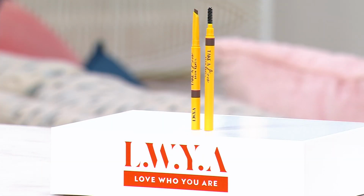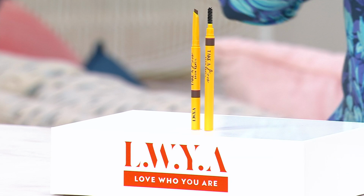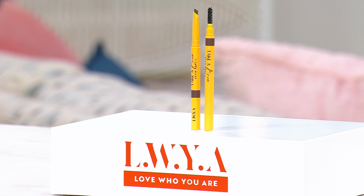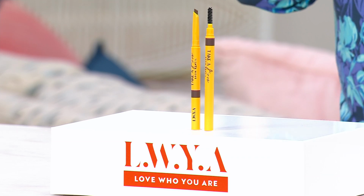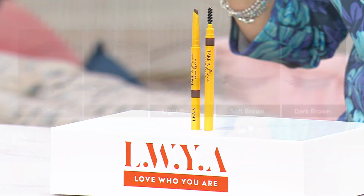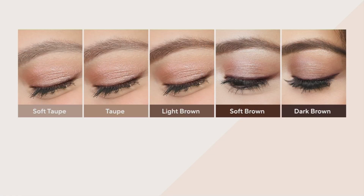Kim, I'd love to talk about the shades because you give us a lot of options, and that's what I'm loving about the Chameleon. Our skin tone and our hair change as we get older, so I love that you give us options. Can you talk us through the shades and who should use what? Soft Taupe is our newest shade, and that is for anyone who has that lighter brow, silver, blonde, natural blonde hair. Taupe is our most universal, so I'm actually going to put taupe on tonight.